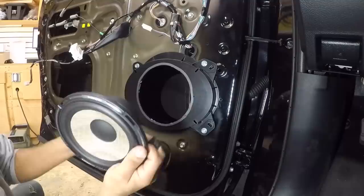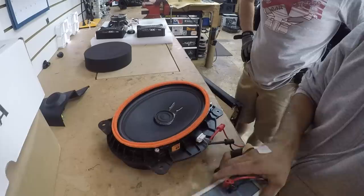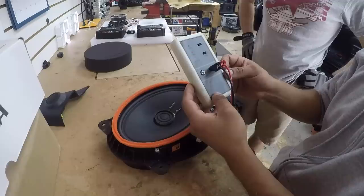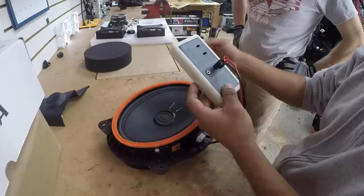So now what we want to do is find the polarity of the speaker, meaning find out positive and negative, because if we hook them up backwards, it's going to sound terrible. For this, we use a tool called the PT9A from Mobile Solutions, but you could do this also with a 9-volt battery just by touching the positive and negative leads to the positive and negative of the battery. If the speaker pushes out or away from the door, that's positive. If it pulls in, that's negative. This device will allow us to do it though with a little microphone in the top.